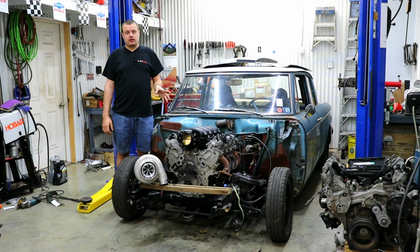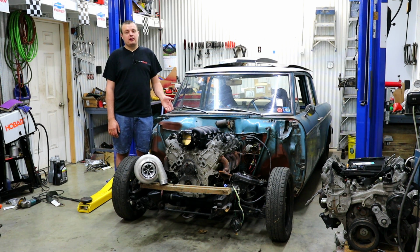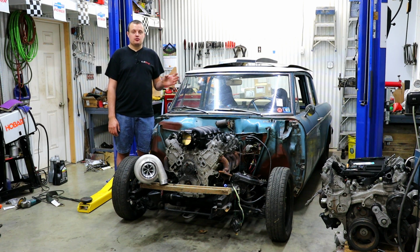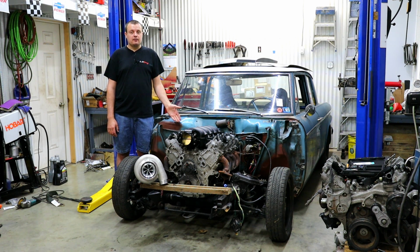Alright guys, so we just got the 6-cylinder out and we put in our next engine swap. What you're looking at here is not an LS. This will be our very first LT swapped vehicle. Specifically, this is an L83 out of a Silverado, and the goal with this project is to prove the platform out and to do a budget swap with a turbo and see what this engine's made of.